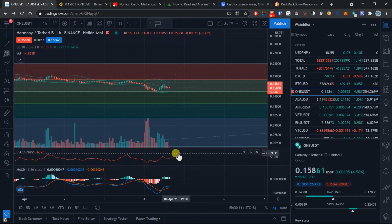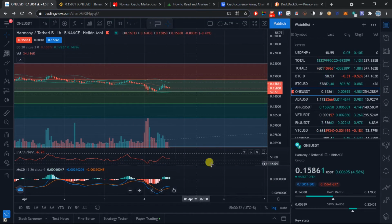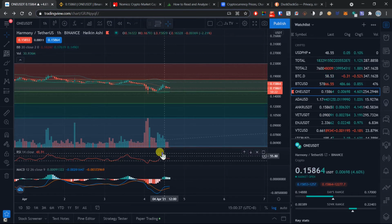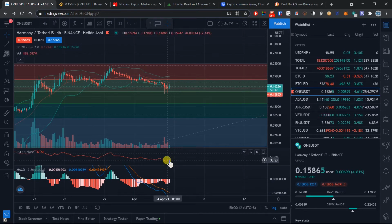Anything over 70 or over this line is considered to be overbought. Means too many people have bought it in a short period of time. And anything under this bottom line means that it's been oversold, or too many people have sold it in a short period of time. Now, the 1 hour chart right now is relatively moderate. It's only sitting at about 40. And the 4 hour chart is about 34, 35, somewhere in there. And the current price, as you can see here, is about 15.8 cents.